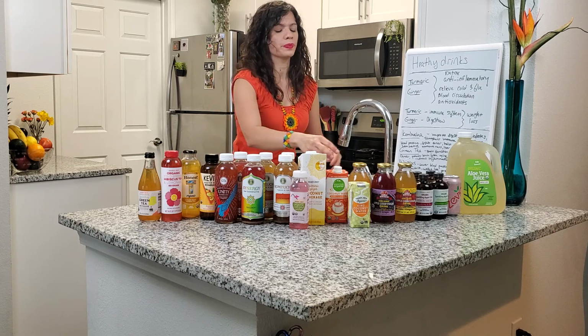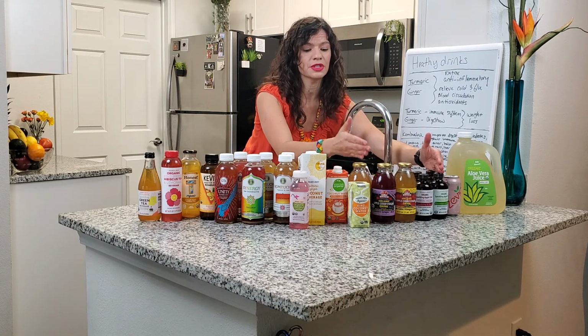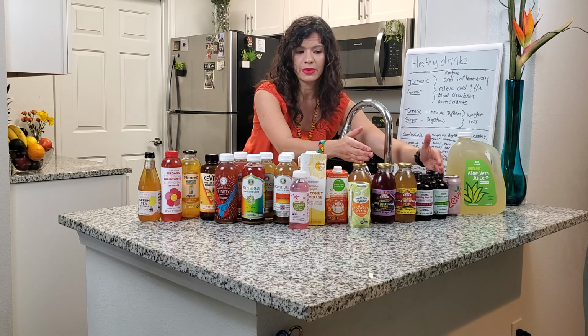All right, our next group. These right here are all apple cider vinegar drinks. I just found them at my local grocery store.